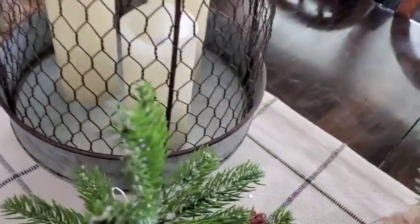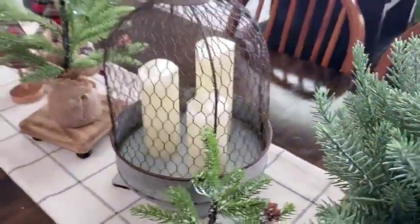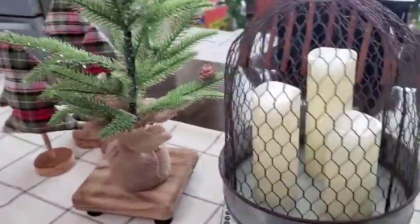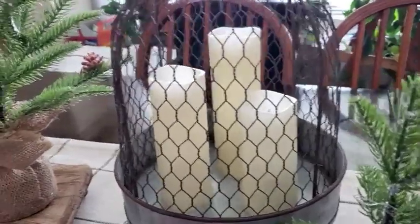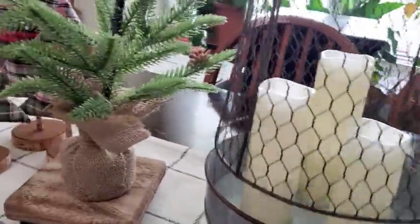Okay, let me show you what else I got. From Amazon, I ordered a whole pack of these candles from Amazon. I absolutely love them. I was going to show them to you because they're skinnier than the ones that I usually use.